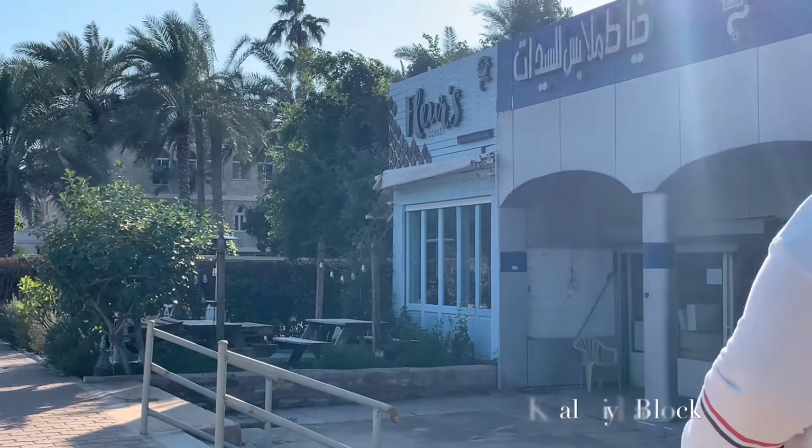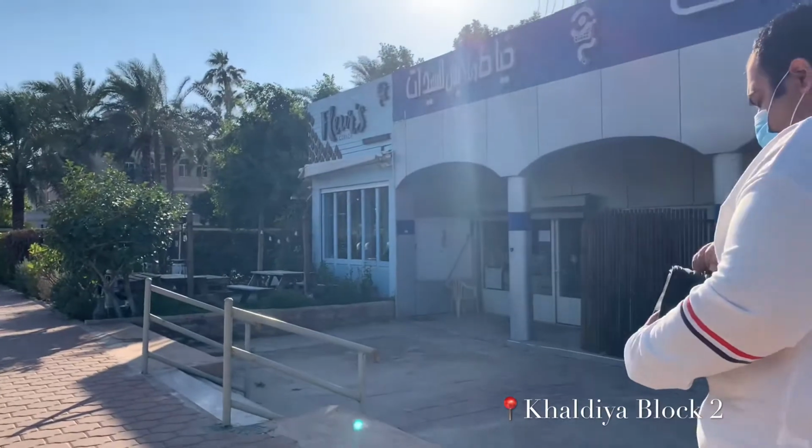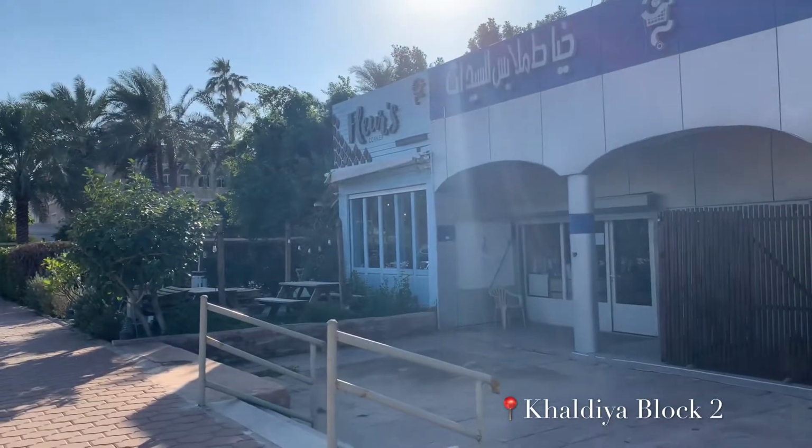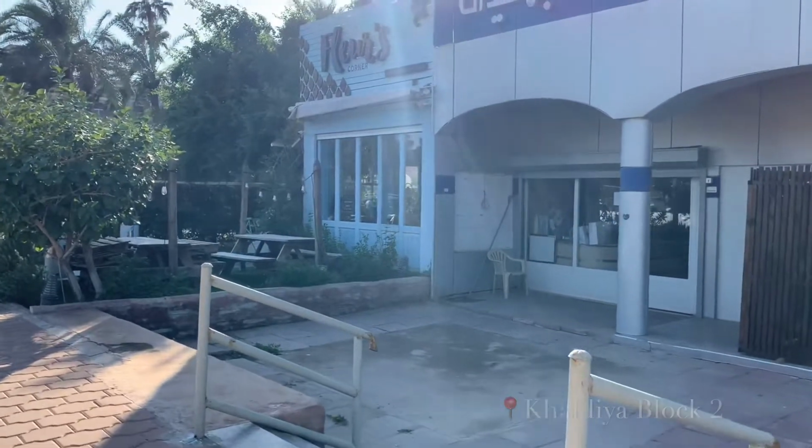So that is the cafe that we're gonna go to. It's Fleur Cafe. They also have one in Al Shahid Park, but this one is in Chaldea area.